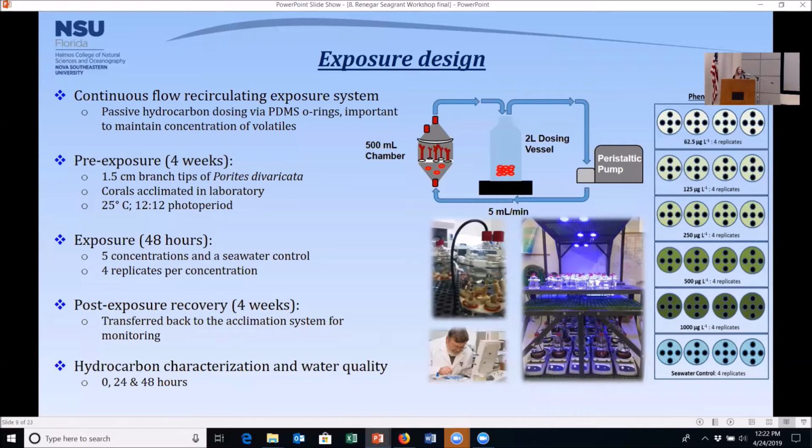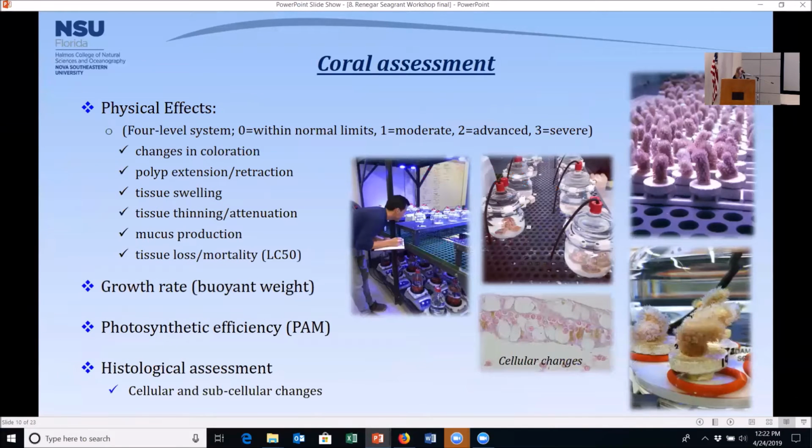So how did we assess the coral? There's really no blueprint for this in terms of a toxicity testing protocol for corals. What we ended up with was a modification of some previous work that we've done looking at sedimentation effects on corals. So what we do is we evaluate the physical condition of the corals using a semi-quantitative 4-level scoring system, with 0 being within normal limits, what we would expect for that species, and 3 being quite severely affected. So we consider changes in coloration, in polyp extension and retraction, tissue swelling, tissue thinning, attenuation, mucus production, in addition to the normal endpoints of mortality and partial mortality.